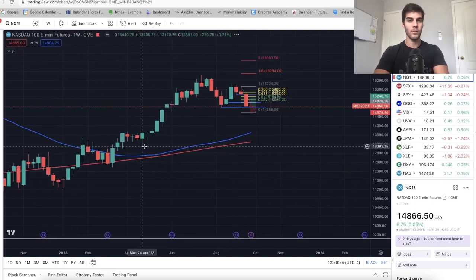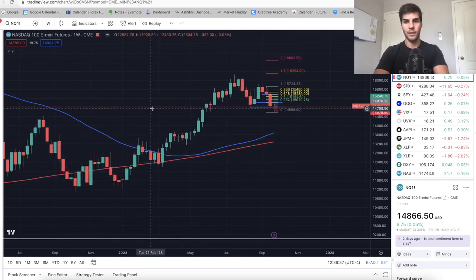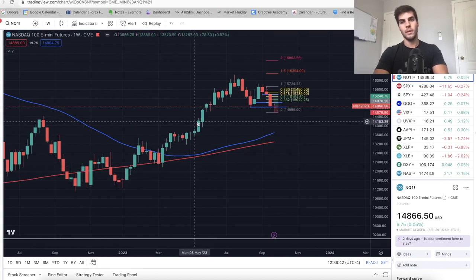On the weekly chart, we do have a lot of support. We are here now at 14,700, and then even more support at 14,400. And that's the low.